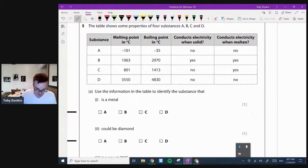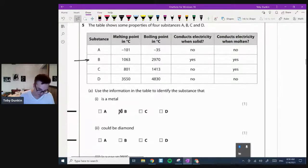Okay, use the information in the table to identify the substance. Which one is a metal? The one that conducts all the time. One that conducts when a solid, it's going to be B. Seems reasonable. Yeah, it's got a high melting point, a high boiling point. It's conducting when it's solid. There's only one other thing that conducts when solid, and that's graphite. But then graphite can't be made molten, so it can't be graphite. So there's your metal.